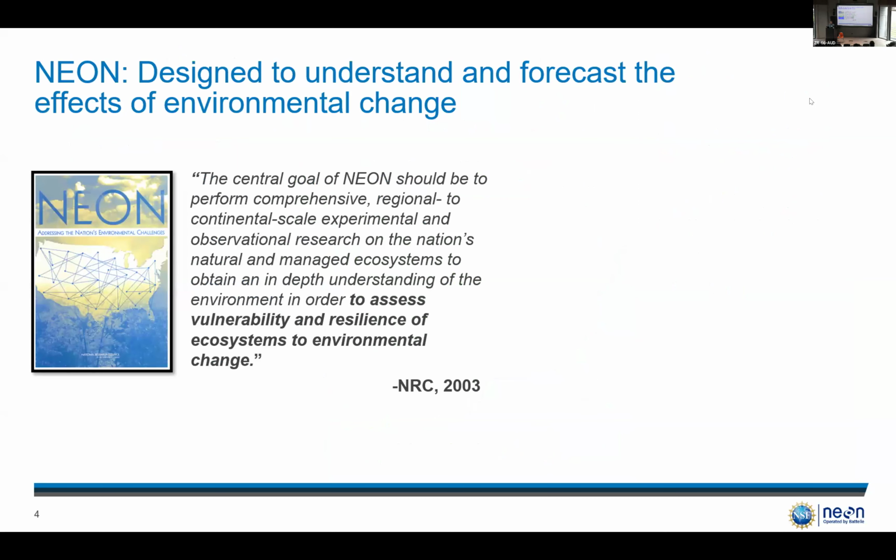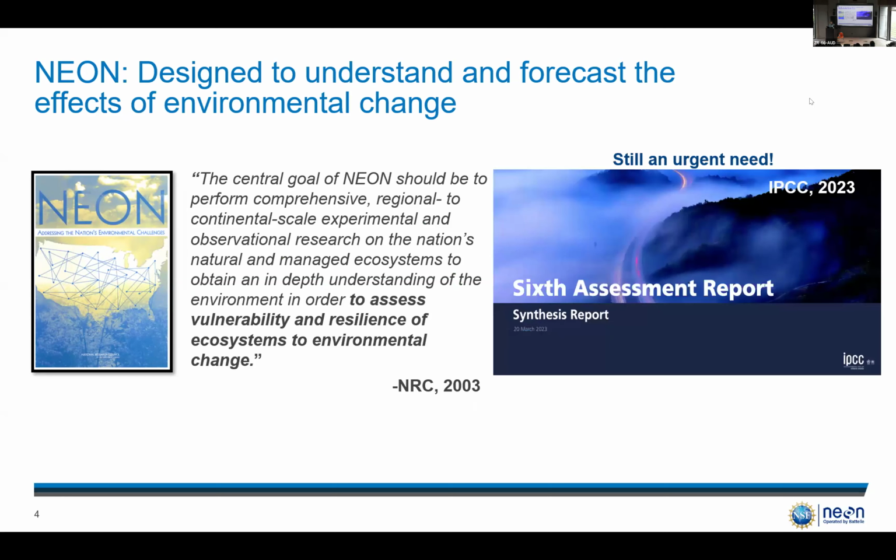So going back to the formation of NEON, back in 2003, the National Research Council provided this central goal of NEON. So I'll just quote here. The central goal of NEON should be to perform comprehensive regional to continental scale experimental and observational research on the nation's natural and managed ecosystems to obtain an in-depth understanding of environment in order to assess vulnerability and resilience of ecosystems to environmental change. And as we can see, that's still a problem today.